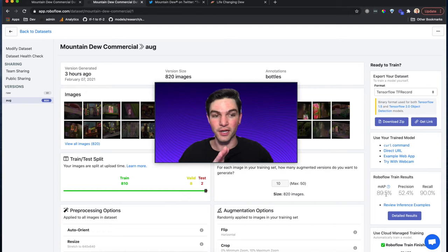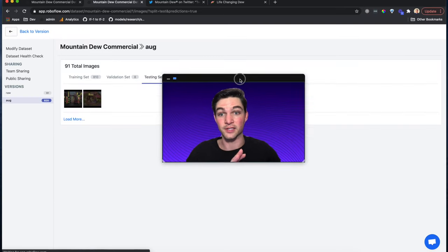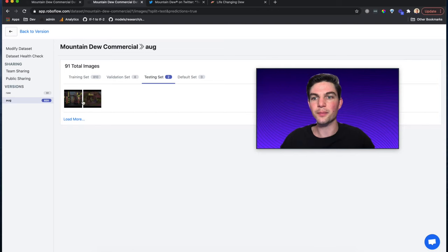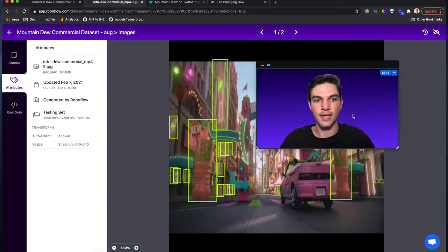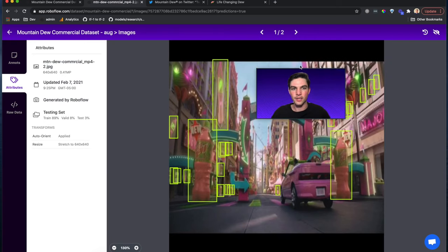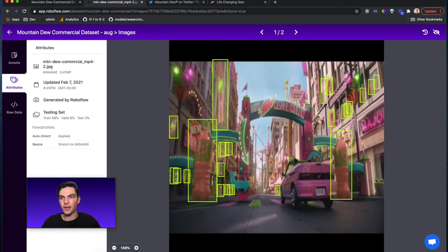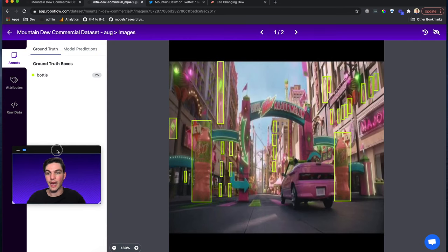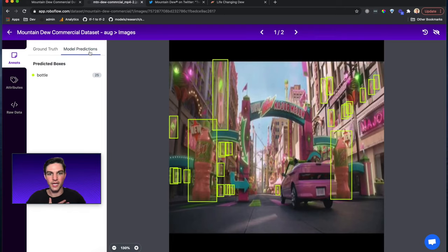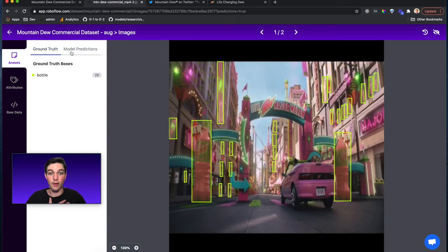But what I really want to know is, I want to review some of my inference examples. So I'm going to click review inference examples, and this pulls up my test set of two images. In my test set here, what I'm looking for is, did my model do a good job of finding the ground truth label? So here, this is the ground truth tab. These are the annotations that I created on this image. Then I click model predictions, and hey, what do you know? The model's doing a pretty decent job.